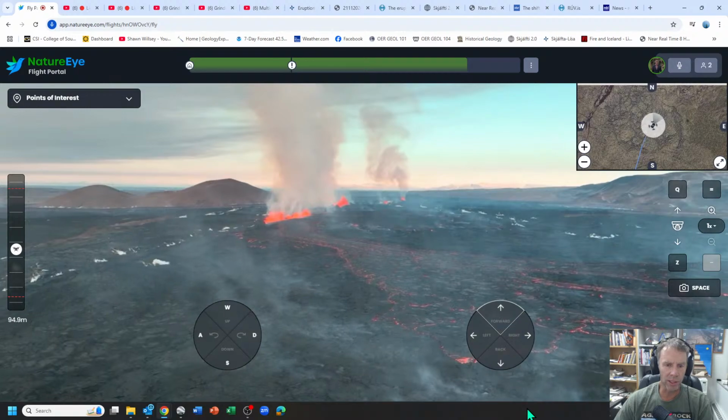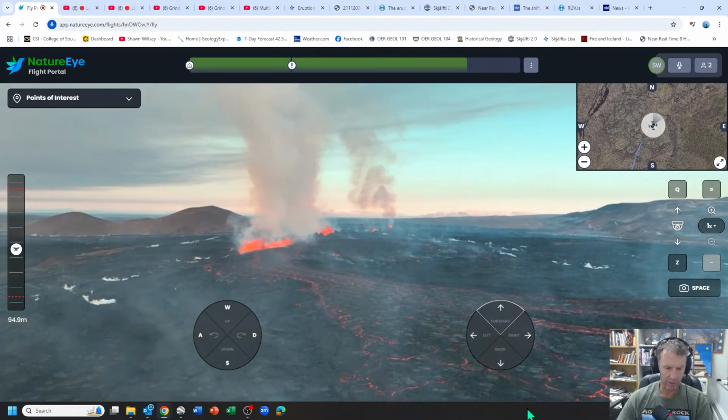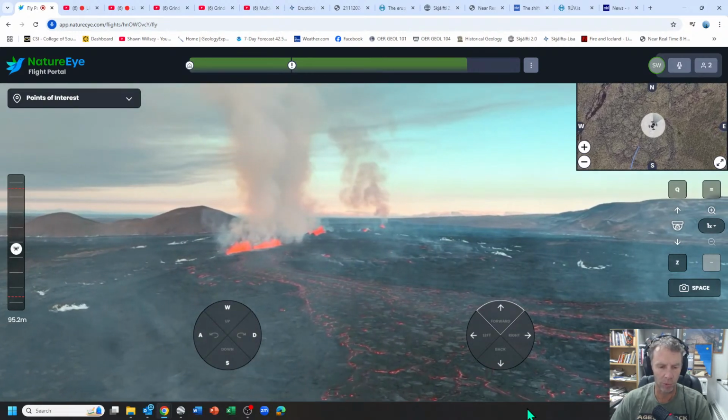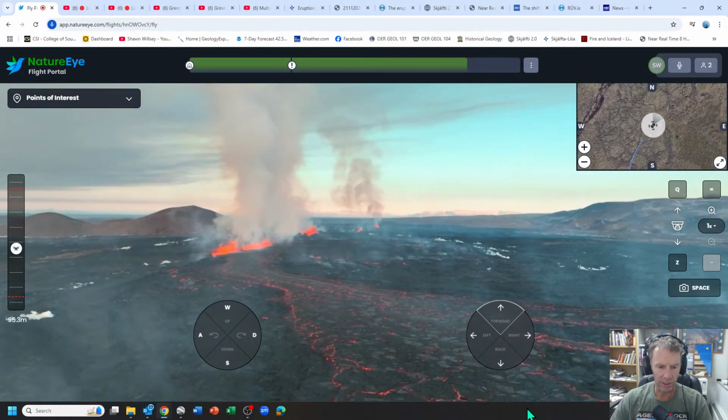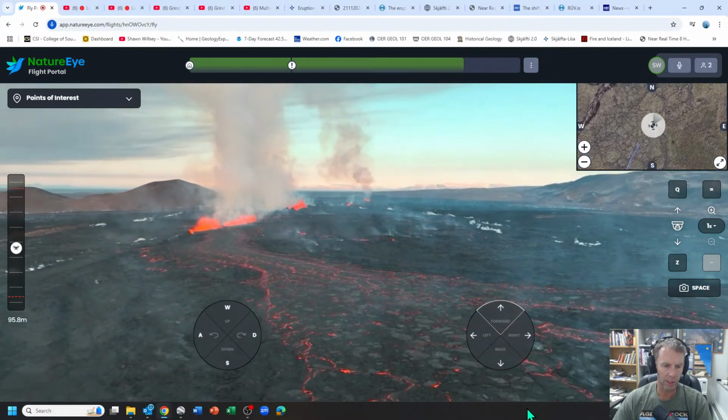So it doesn't matter which side we're on of these vents, Johan. We can be on the west or east side. Is that correct? Okay, perfect. So you can see this lava flow coming out here just below us. We can pan down just a little bit.